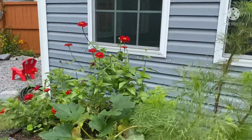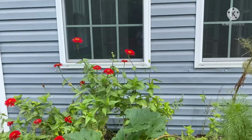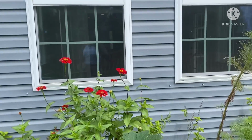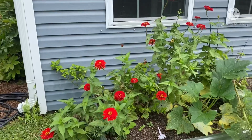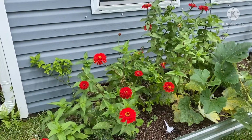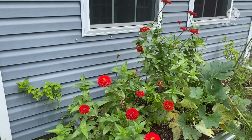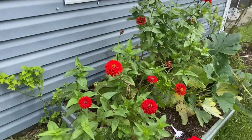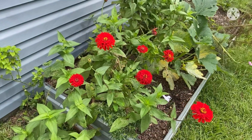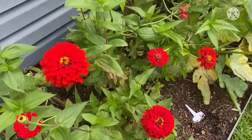The yard feels very different without all of my extras. And it's just very different knowing that I won't be here to, you know, harvest a lot of the stuff that's just starting or finishing up. But it's a good problem to have.